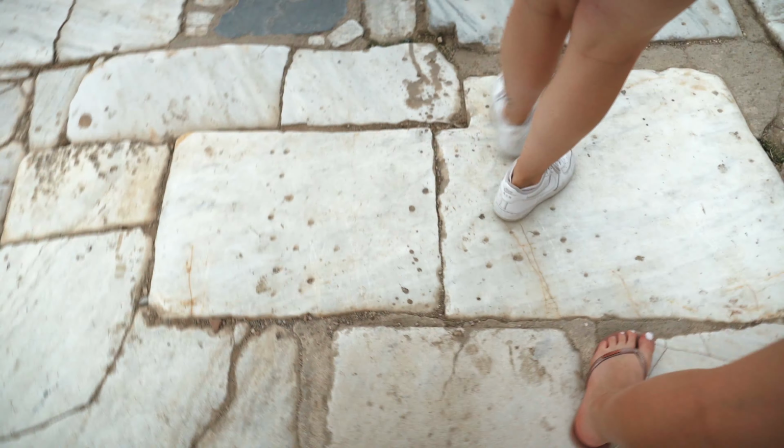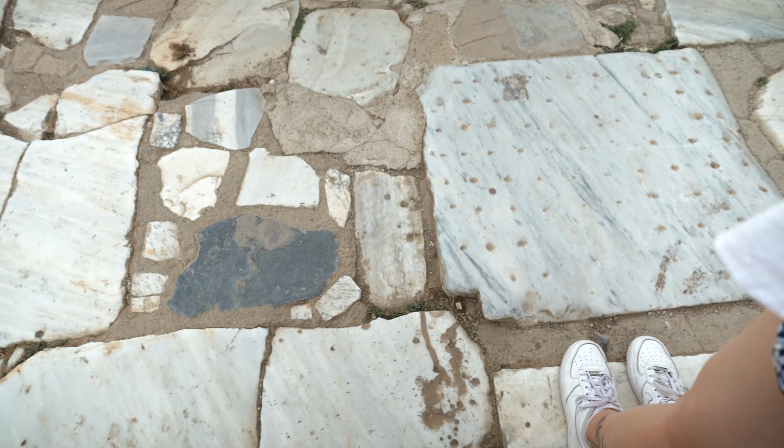So Ephesus, we're learning, it's about 5,000 years old, but everything around us is about 2,000. It's like Greek Roman ruins. The marble is original, but that makes it very hard to walk, and it can be a bit slippery, and we've seen a few people fall over.